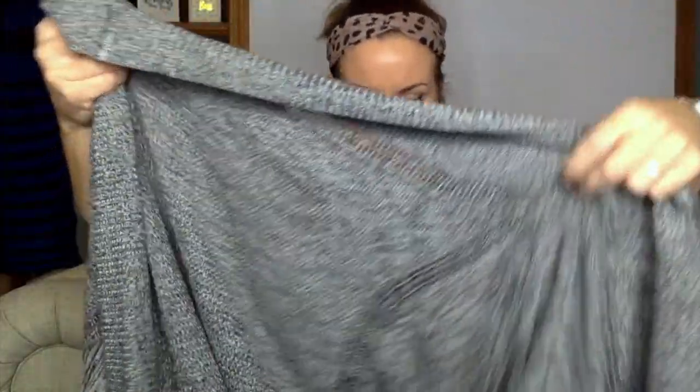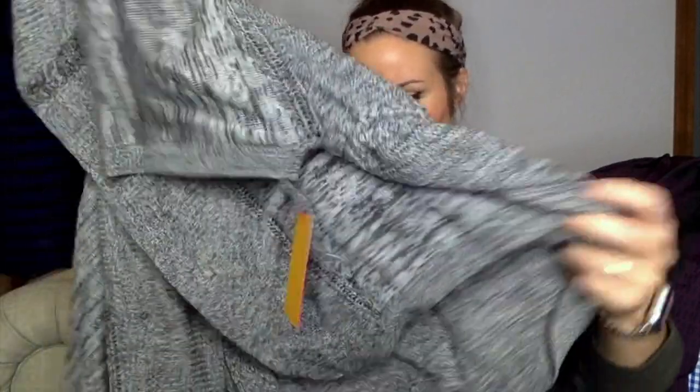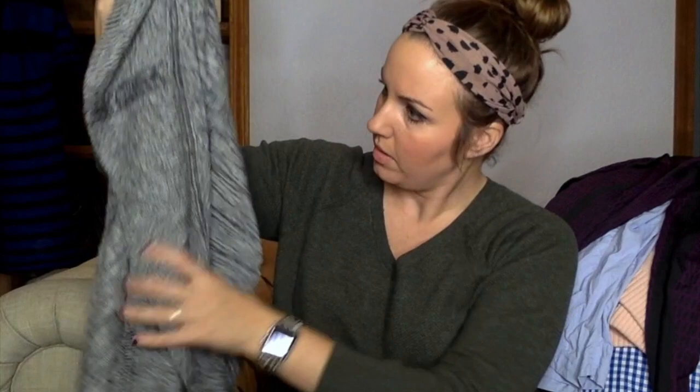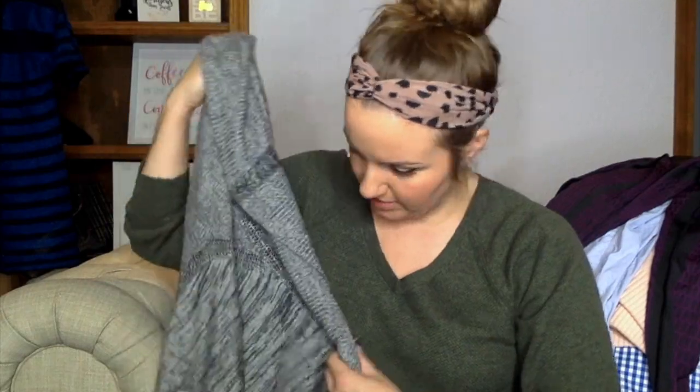It's like a bat wing sleeved piece. I can hear the jingle jangle of the emblem. I can't see it. There it is. This one has, oh, that's a button. Fun. It's on here somewhere, friends. Stitched on, I remember. There it is. That one is stitched on. It's a metal one.